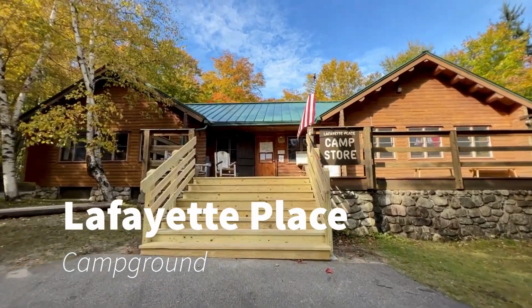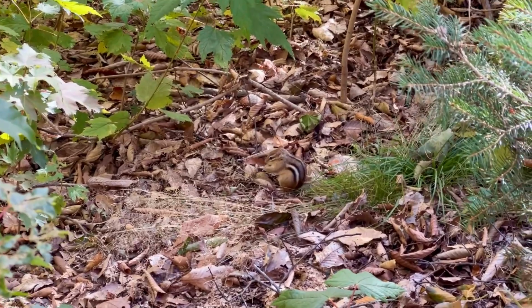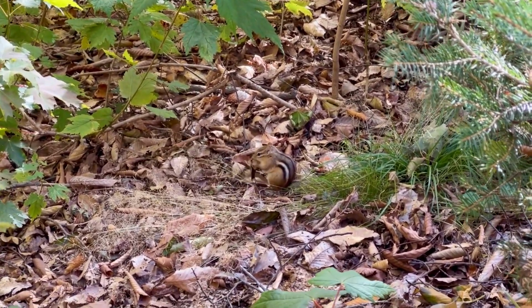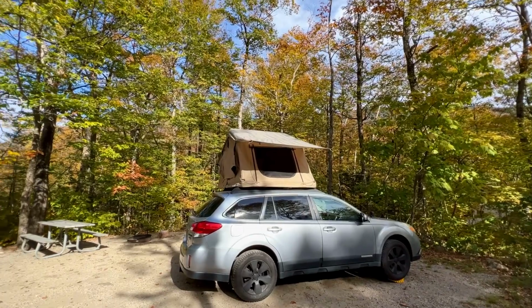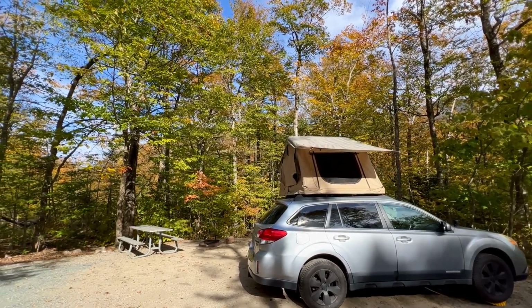Next, we headed down to Lafayette Place Campground to check in for the night in Franconia Notch State Park and enjoy some of the local wildlife. My only downside with this campground was there's a lot of noise you can hear from I-93 throughout the entire campground.